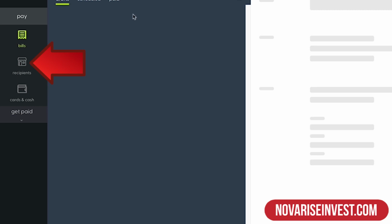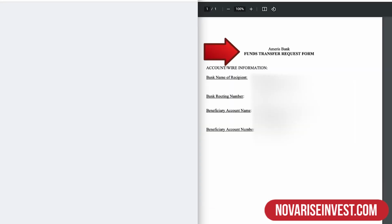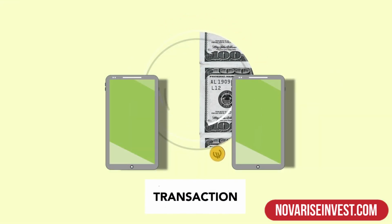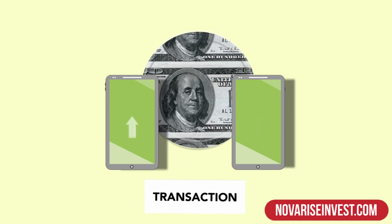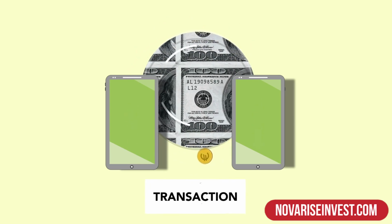So we're gonna go over here, and these are some of my vendors on the left, and of course you can't see it because they're blurred out for their privacy. And on the right side you will see the instructions that were provided by the seller as to wiring, right? So what we're gonna do, we're gonna schedule a wire for the down payment so that we can send the money directly to the title company and they'll hold that down payment deposit.